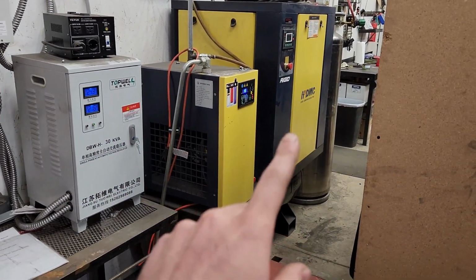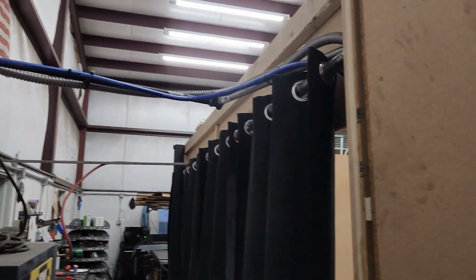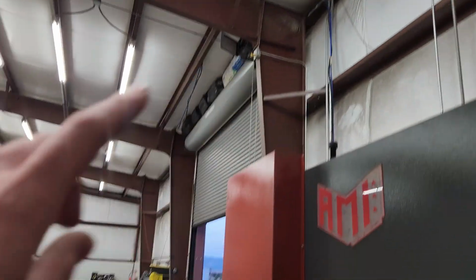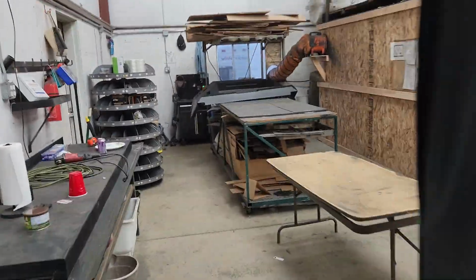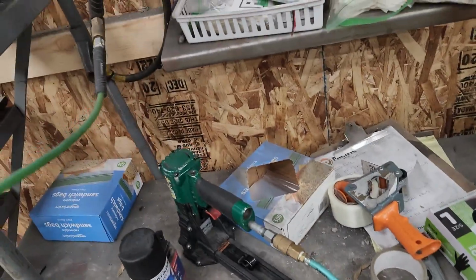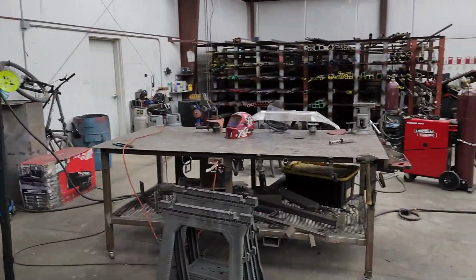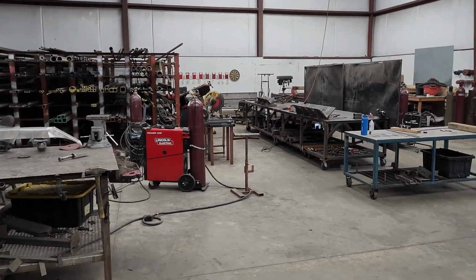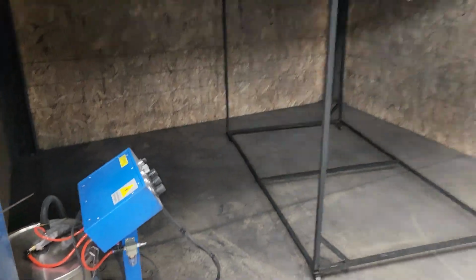So the screw's in there and it pressurizes air and puts it in this tank, and then we have a permanent run airline that goes everywhere we need it. There's one that goes all the way up over there to the plasma table, and then there's one that comes over to here for the box building, and then we have our hose reel here for all of this area, which is the bumper building area, and it can also be used for the powder coater.